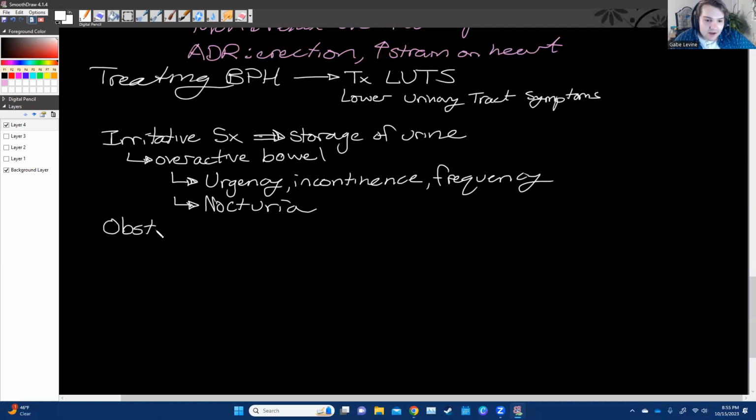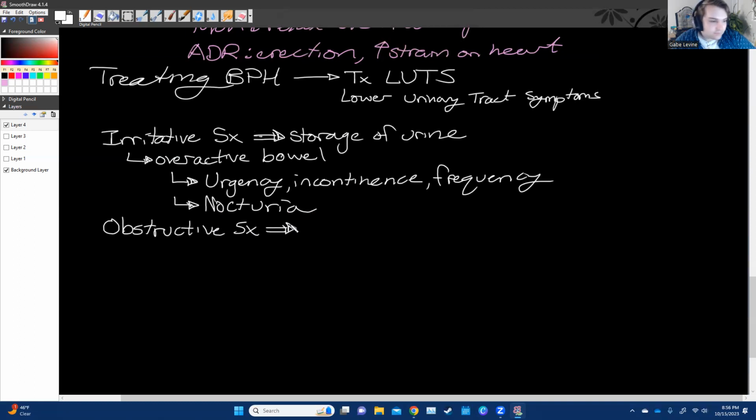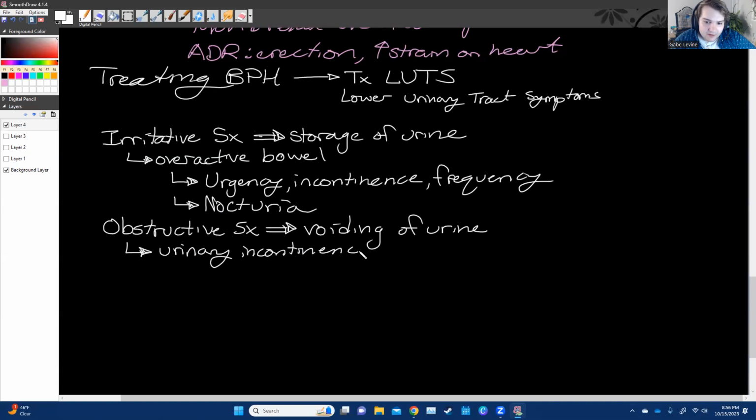The other kind of symptom that you can have is obstructive, which has to do with voiding of urine. And these are more indicative of almost like a urinary incontinence viewpoint. So with overactive bladder, you're constantly going to the bathroom. Obstructive symptoms make it look like you just can't do it. And we describe this as something like hesitancy.